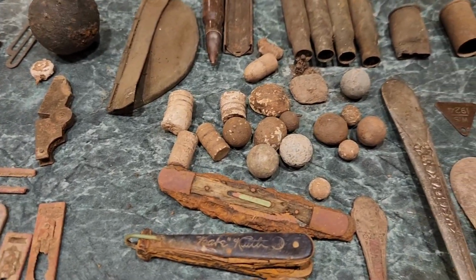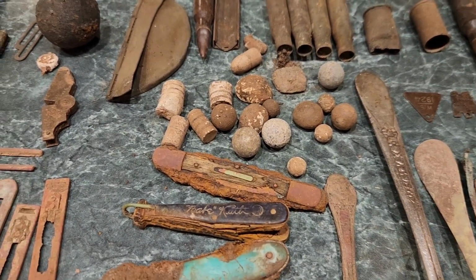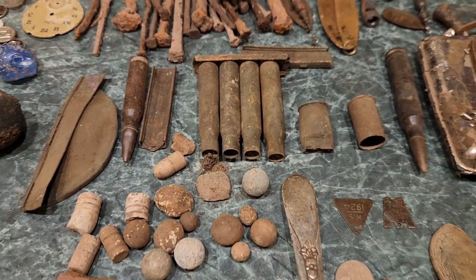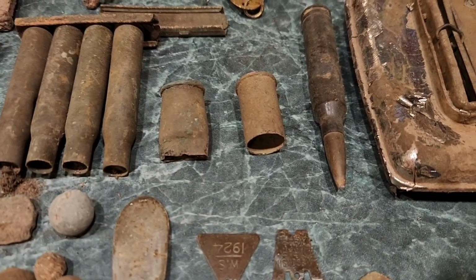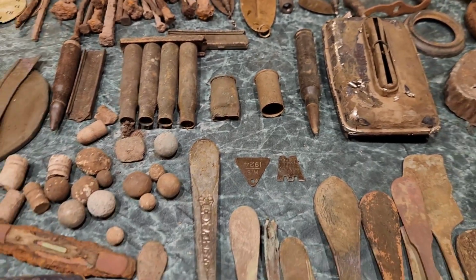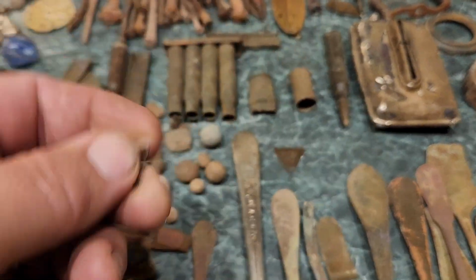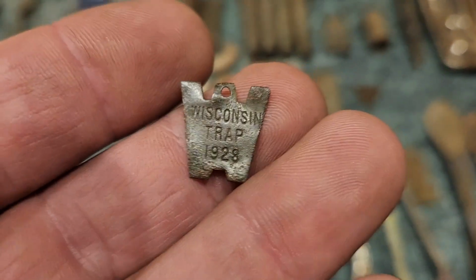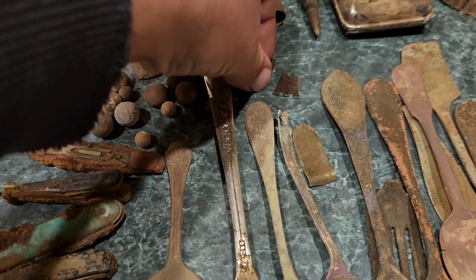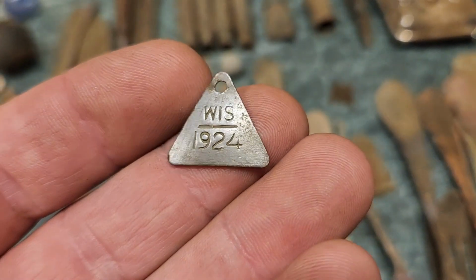Then I got lots of musket balls there, old bullets. Those 2 big ones there are actually Spencer rifle casings from the Civil War. Or Civil War era. There's no Civil War in Wisconsin. Then I got a couple trap tags, 1928. And this 1924.